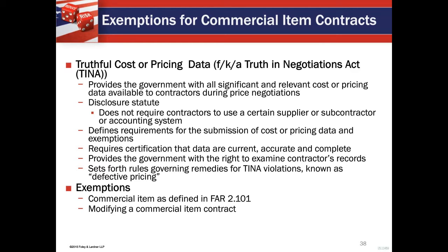Again, it's a disclosure requirement, and the definition of cost or pricing data in the FAR is very broad. And so it requires you to disclose a significant amount of data to the government, and your failure to disclose certain information could potentially result in a later price reduction, or because you're signing the certificate, potential criminal or civil liability. So there's a lot of risk here, and if you're not a government contractor who traditionally has in place policies and procedures to comply with these requirements, you can really find yourself in some trouble. But commercial items, and modifications to commercial item contracts, are exempt from the TINA requirements.